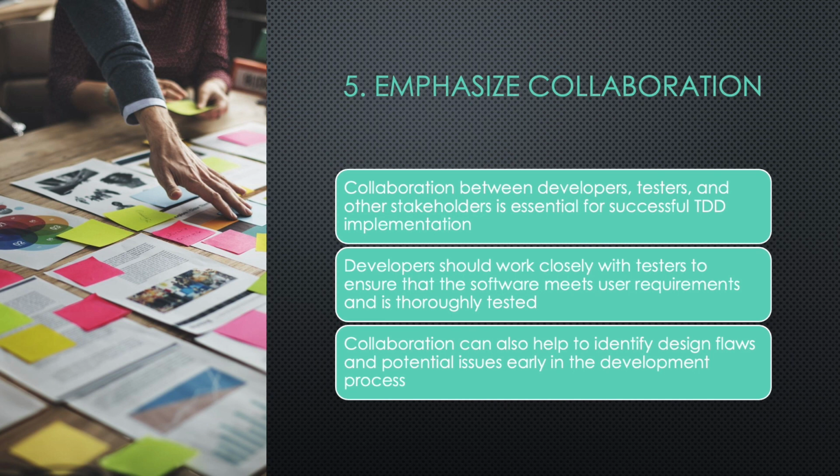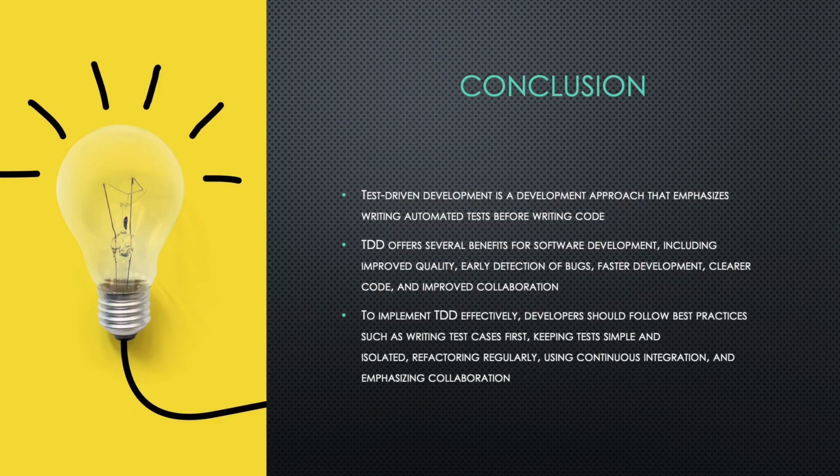5. Emphasize collaboration. Collaboration between developers, testers, and other stakeholders is essential for successful TDD implementation. Developers should work closely with testers to ensure that the software meets user requirements and is thoroughly tested. Collaboration can also help to identify design flaws and potential issues early in the development process.